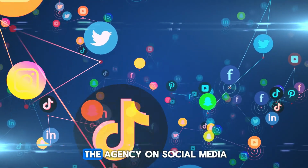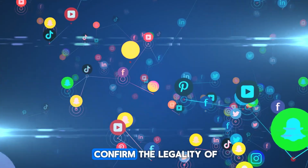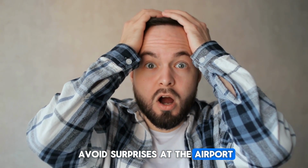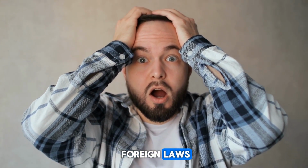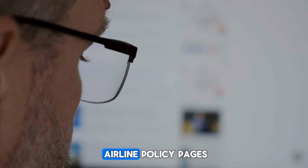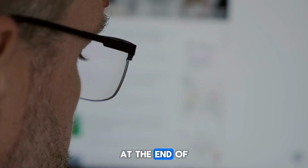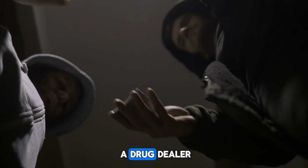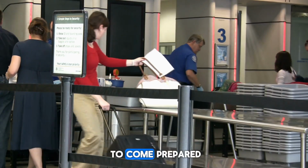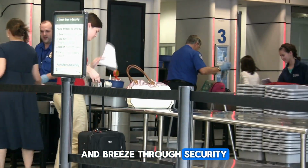You can also reach the agency on social media if you want to confirm the legality of a medication that hasn't been covered in their guidelines. If you want to avoid surprises at the airport and stay compliant with foreign laws, consult embassy websites, official travel advisories, and airline policy pages. At the end of the day, you shouldn't feel like a drug dealer because you're traveling with medicines. Now, you know how to come prepared and breeze through security.